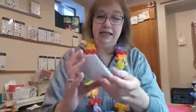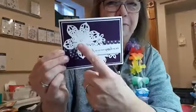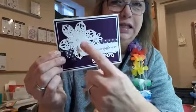If you saw yesterday's post, you will see I created a card using just the dies from the stamp set in the bundle, and I decided to kind of go opposite. Normally we make cards that are white and then put the colored flowers on. I decided to do the opposite because these dies are absolutely phenomenal.